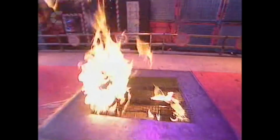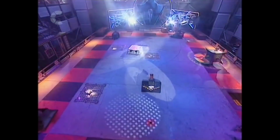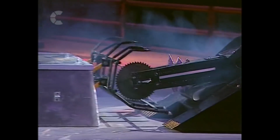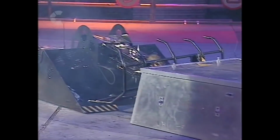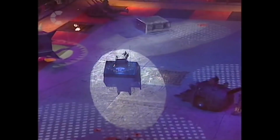3, 2, 1, activate. So will Corporal Punishment's lifting scoop come into play here against that deadly circular saw on the movable arm of Disruptor? A bit of toing and froing going on, testing each other out. There's the Disruptor team, Anthony Lockwood, Masayo Kobayashi and Wayne Martin.